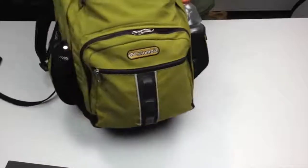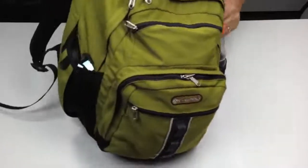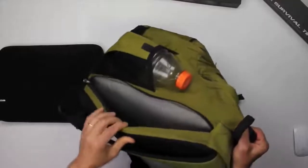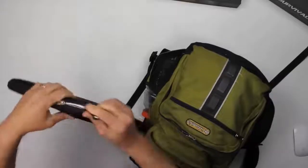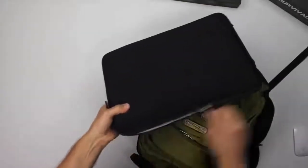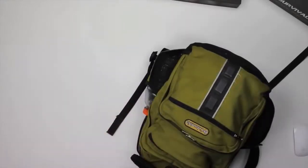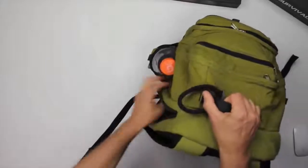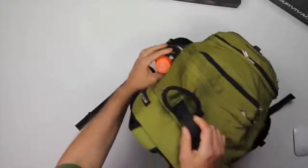It's very, very rugged. And one thing that's important for me, because I use this kind of as my briefcase, travel bag and everything, it's got this side pocket for my computer. Now I've got a 15-inch MacBook Pro that goes in there, and there you can see that. So that was important to me, and this pack is actually padded on both sides for my computer. Never had a problem.